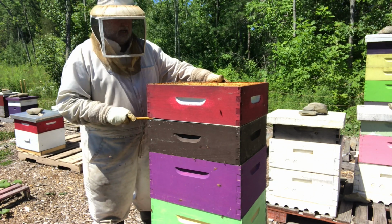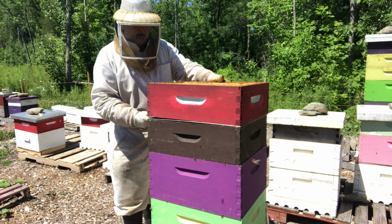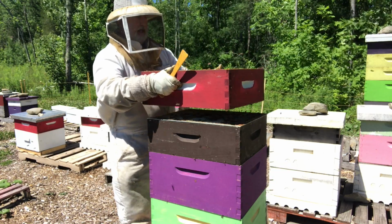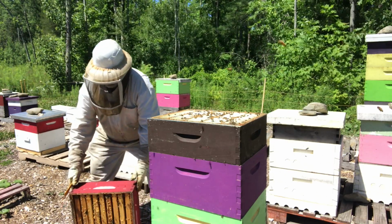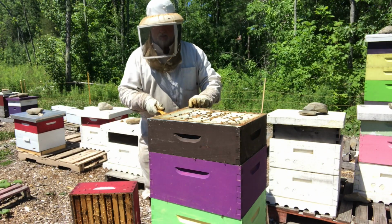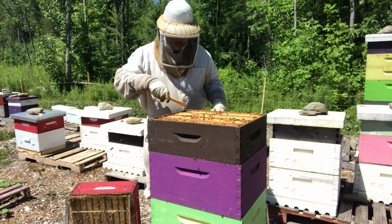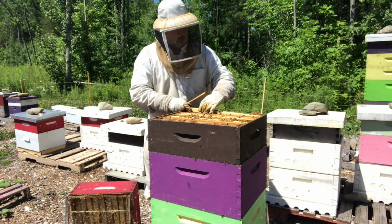See what the weight is like. Don't have to take individual frames off. It's about half full of honey. It weighs, I'd say, 15 pounds of honey in that box. Now this super below the queen excluder, I hadn't had a chance to put the queen excluder on before. I just had to screw them on. But this is much more full of honey. But there may be brood in here. If there's brood in here, it'll take a while to get the bees out.